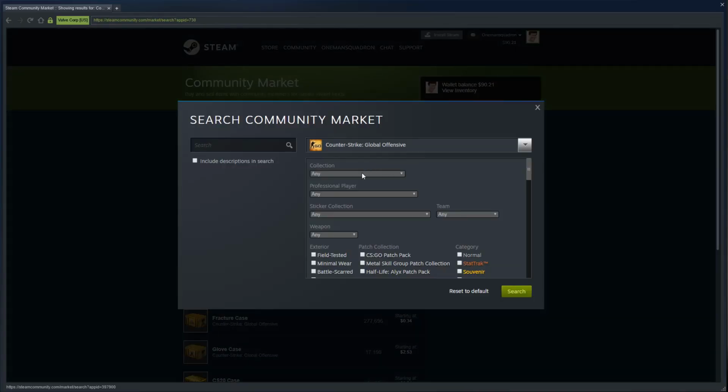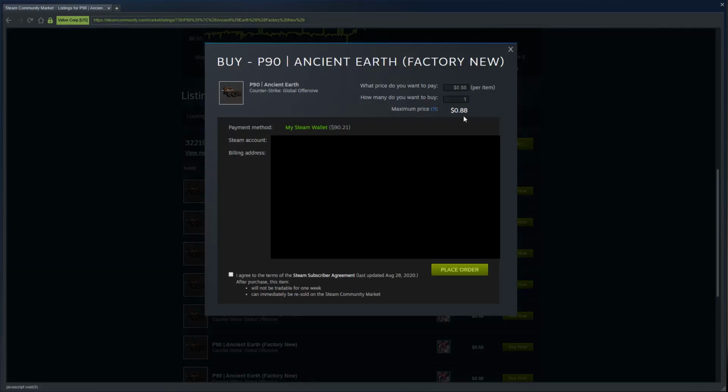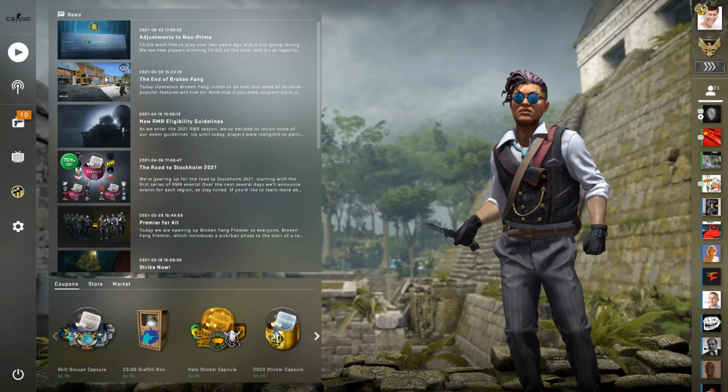I think that Ancient is the best collection from Broken Fang in terms of potential profit, solely driven by the Panthera Onca. I'm going to pick up 10 factory new consumer grades. They've already tripled in price since the end of the operation, and with the desired skin being a classified, not a covert, that won't slow down at all.